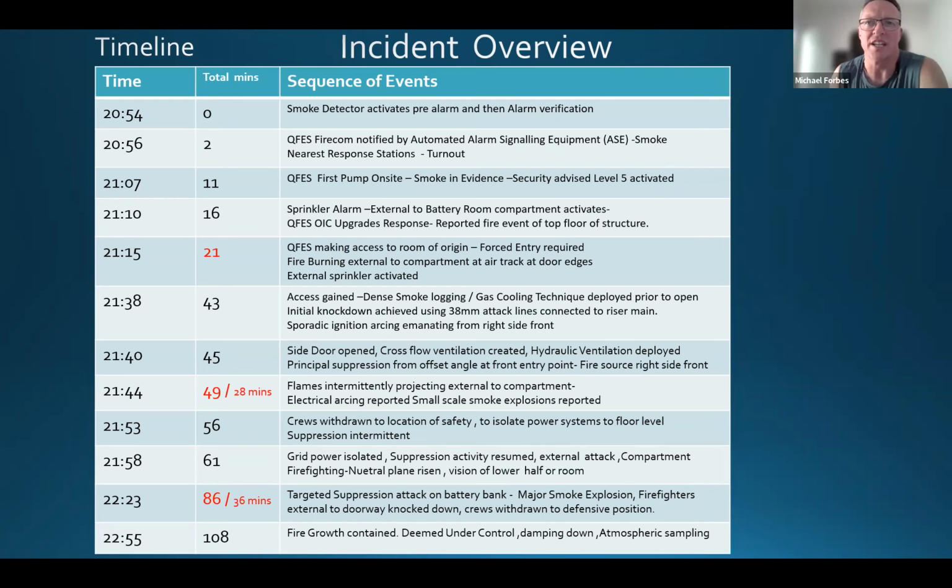Chris, we've got a question there. Just what season did the fire occur, and what were the temperatures outside on that day? Look, I can tell you exactly, it was March in 2020. Seasonally, that's pretty warm in Queensland, but again, it's in an atmospherically controlled building, so there shouldn't be any external impact on the batteries in the location that they were installed within. Great.